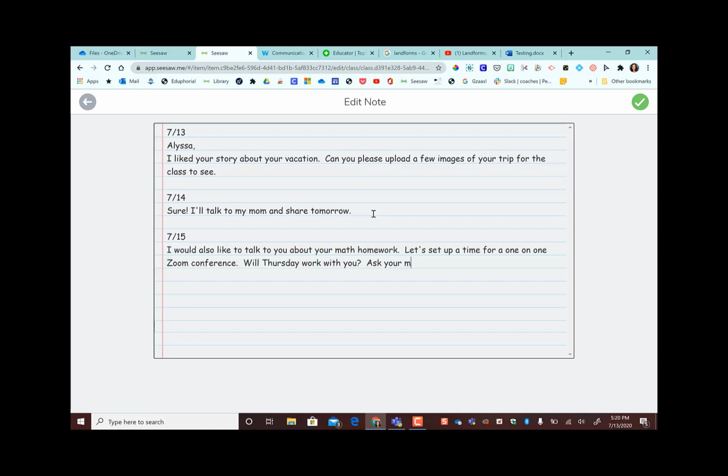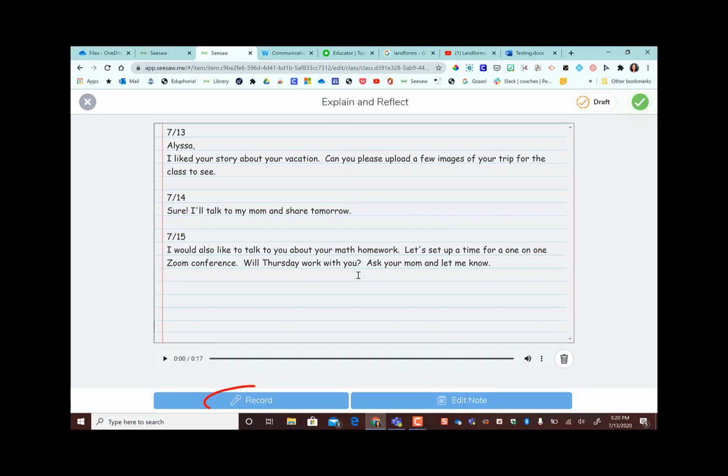One other thing that I really like about this is Seesaw always provides a way for teachers to record audio of their comments. So just know that you can always click the microphone and record the message with your voice.